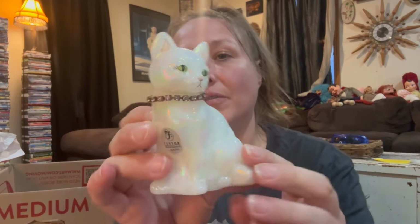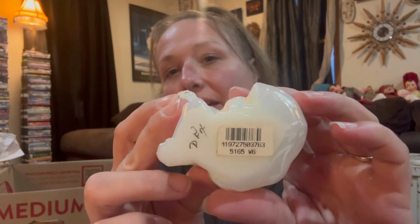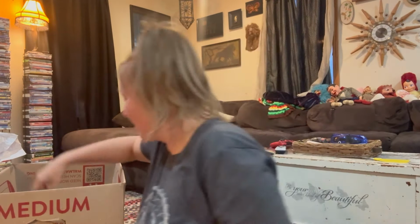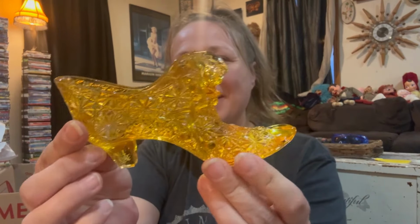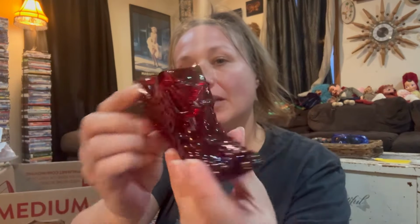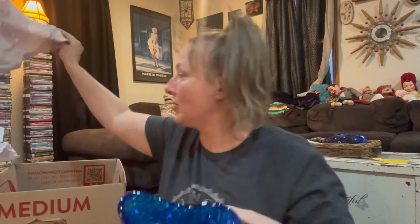I was able to get this beautiful, beautiful iridescent Fenton glass kitty cat with the blinged out necklace. So pretty. Absolutely gorgeous. I love the green eyes. Yellow one, so pretty. Another red one. A dark blue one.